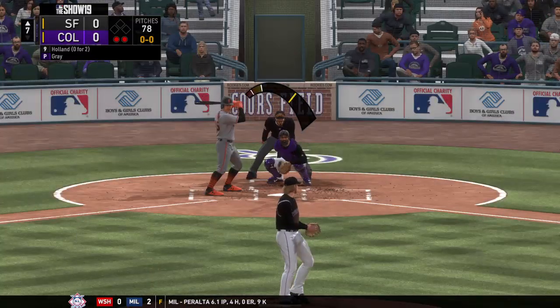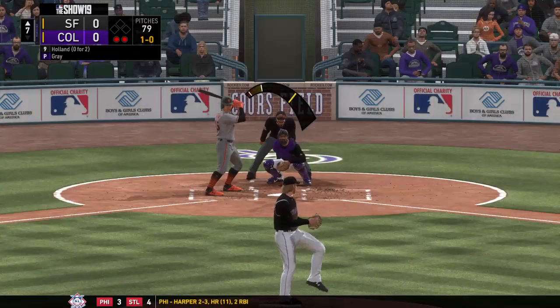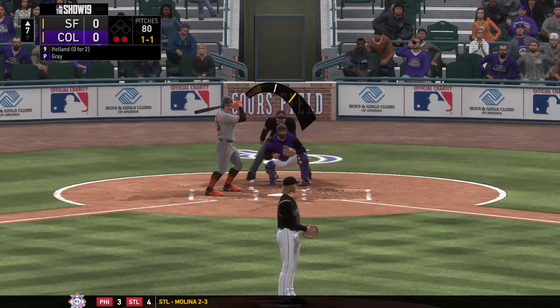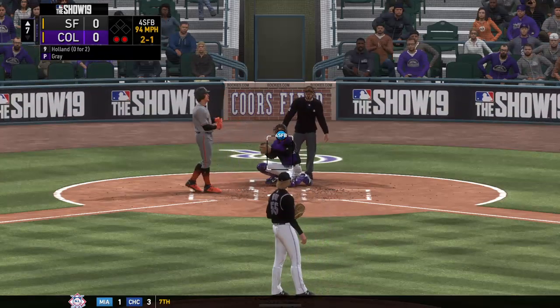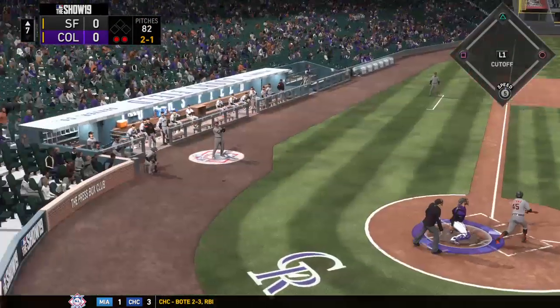Into the box now, Derek Holland. Yes, he'll take a look at ball 1. 0 for 2 from him so far in this one. And that's in there for his strike 1 and 1. Now the 1 and 1 pitch is a fastball that misses. The count is 2 and 1. No runs, 7 hits, and no errors on the Giant ledger to this point.